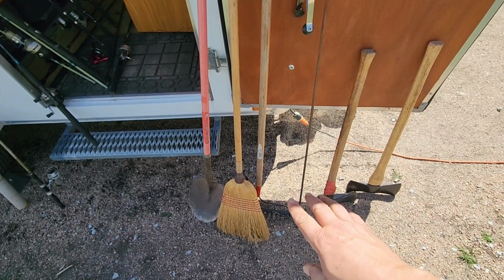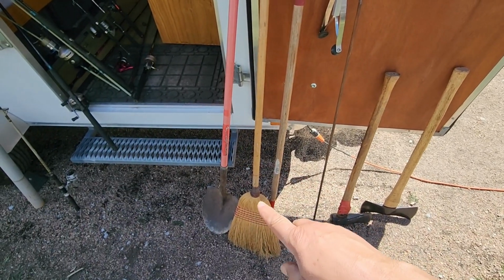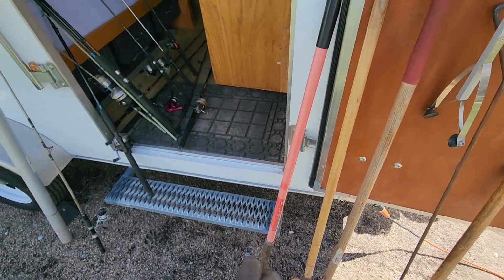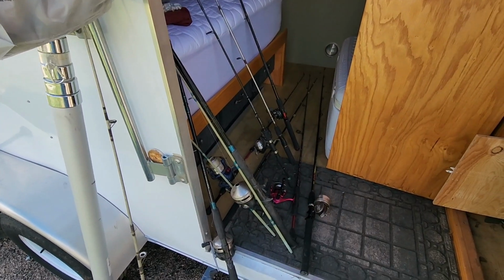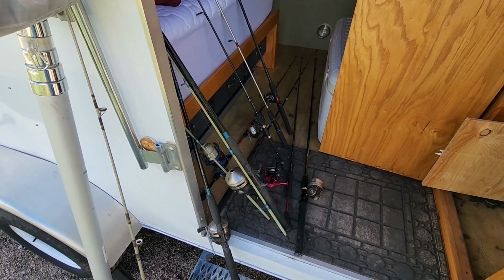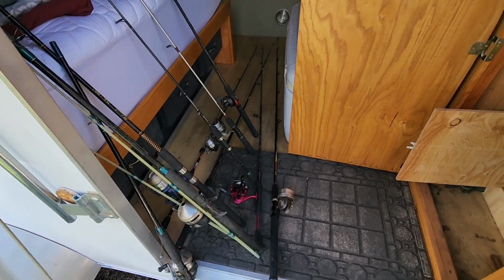I got a rake in case we got to rake pine needles. Old-fashioned broom to broom out the trailer. Shovel for the fire pit. Got all the fishing poles. I need to go through these fishing poles. I don't need all of them in here. This is every pole we have. And I just had them in here because I had no other place to put them.